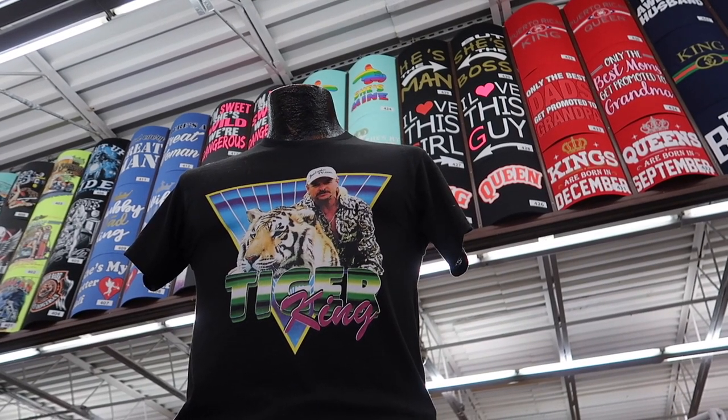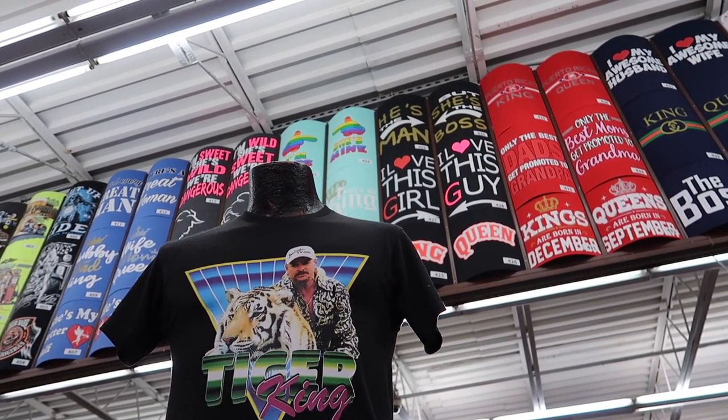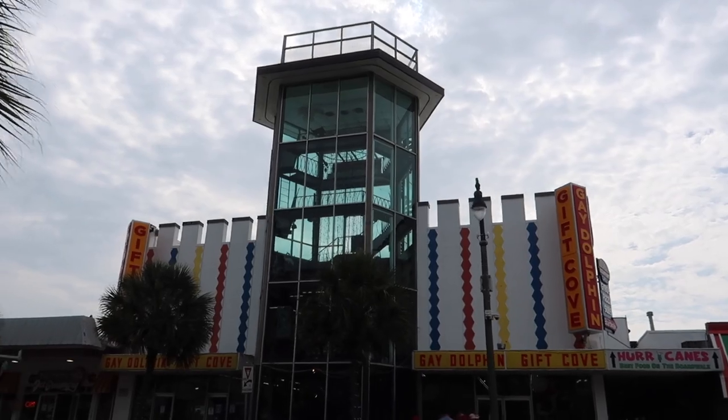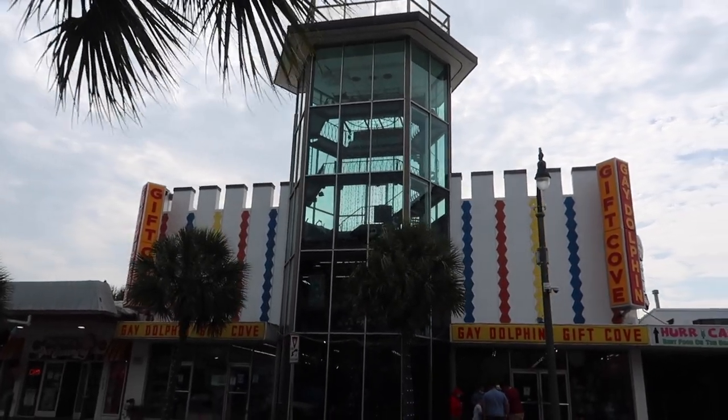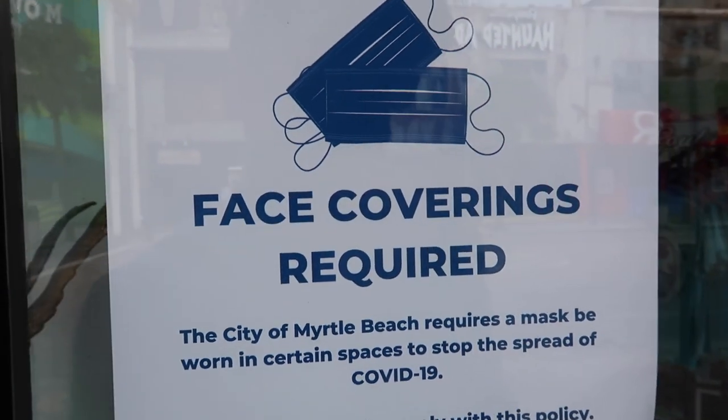Before I step into the Gay Dolphin, I just had to pop in here because I saw this shirt and I thought it was hilarious. Would you wear this? Remember, Gay Dolphin, you need to wear a mask.